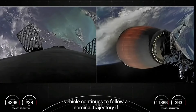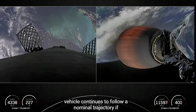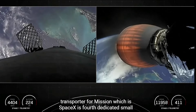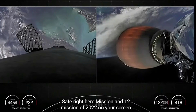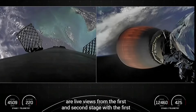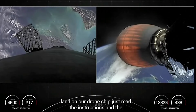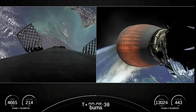Vehicle continues to follow a nominal trajectory. If you are just joining us, we did have a successful liftoff of the Transporter 4 mission, which is SpaceX's fourth dedicated smallsat rideshare mission and 12th mission of 2022. On your screen are live views from the first and second stage, with the first stage making its way back down towards the Atlantic Ocean to land on our drone ship, Just Read the Instructions, and the second stage on your right in the first of three planned MVAC burns.